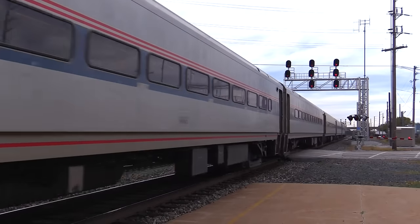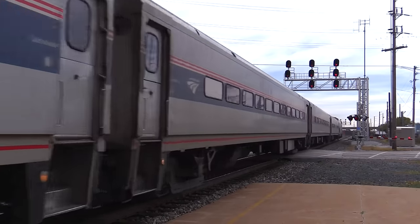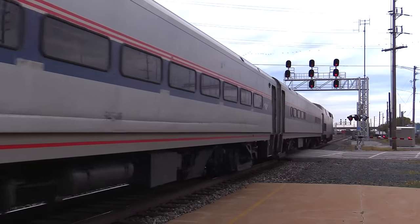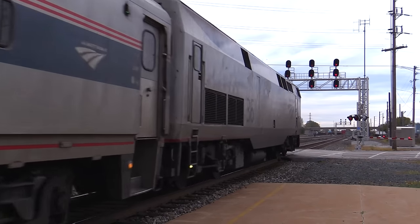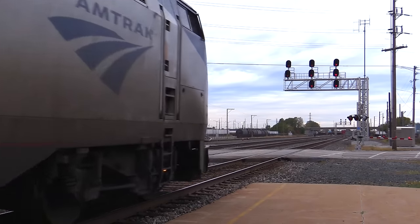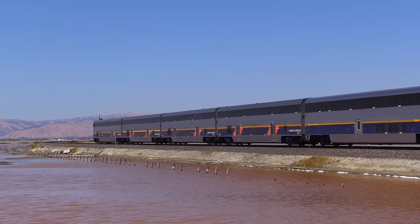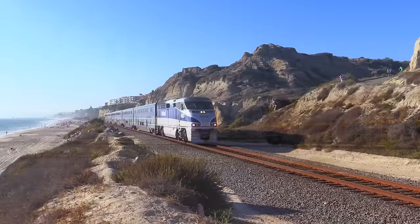The 61 locomotives on order for California, Washington, and Illinois will all be used on state-supported Amtrak trains, replacing older F-59 PHI and P-42 DC locomotives currently used for those services. Of the 20 on order for Caltrans, 6 will be used on the San Joaquin and Capital Corridor trains, and 14 will be used on the Pacific Surfliner.